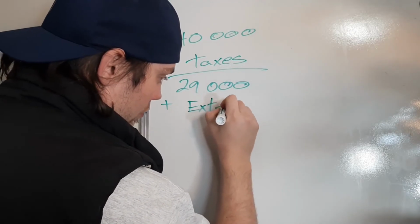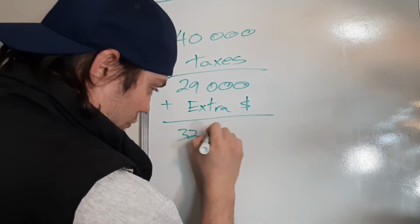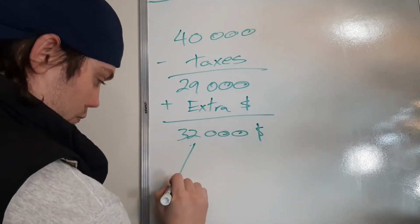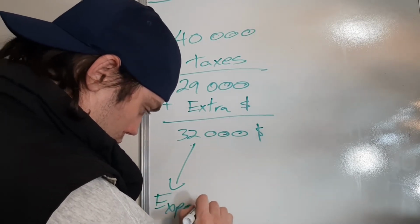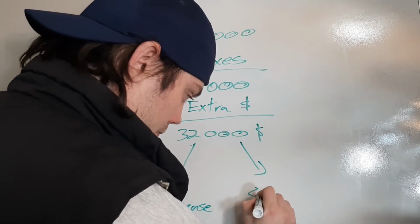Now, you can add in a couple of other things, whether those are tax returns or gift money or whatever, and total income was between $31,000 and $32,000. So then the second piece becomes, how do I actually spend that $31,000, $32,000 a year?